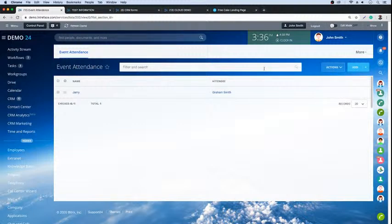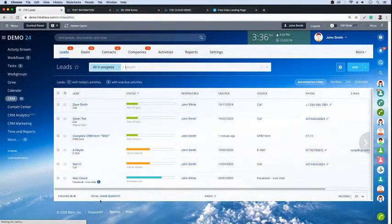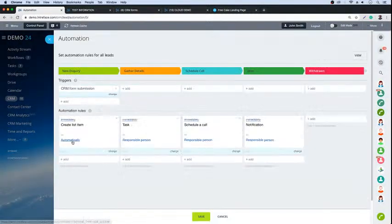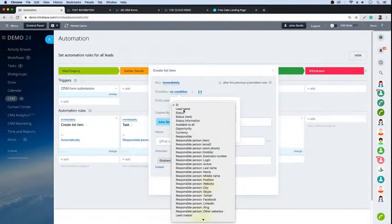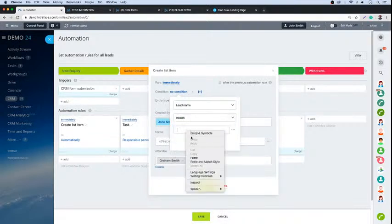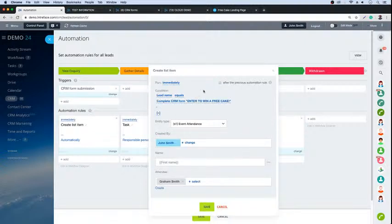The only thing that I would recommend, because it's creating a lead, is that you might not want the lead to remain in the CRM. Because this is a slight workaround, what we could do is a little bit like we did earlier with the complete CRM form test: add a condition in here. We'll add a condition that when the lead name is equal to the test one, if it comes from here, it's going to create the list item.